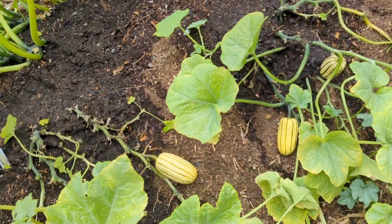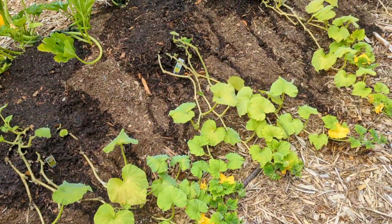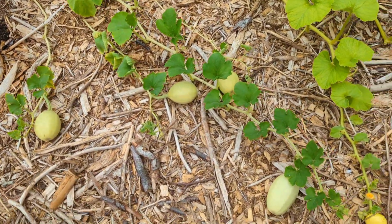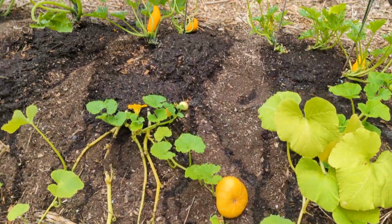We have our delicata squash, which are lovely in salads. And I haven't seen any action with butternut yet, usually later. We have spaghetti squash here. And then we have some Cinderella pumpkins.